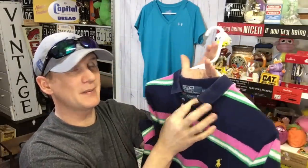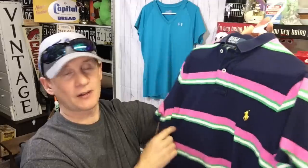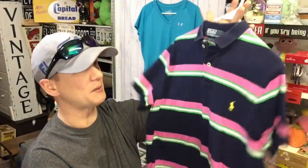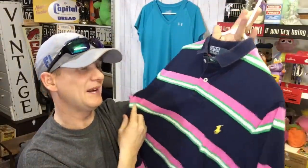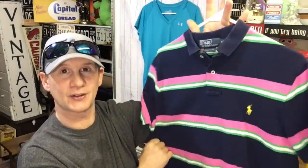So if I can make like $7 profit on a shirt like this, I'll probably pick it up at the Goodwill because it's so easy to take pictures of, list, and ship. And I made closer to $9 on this one.